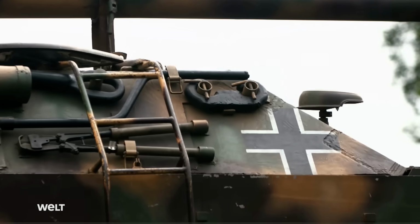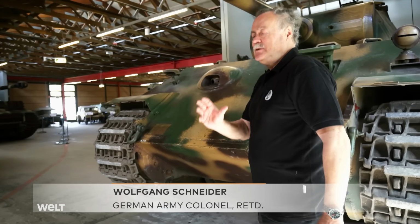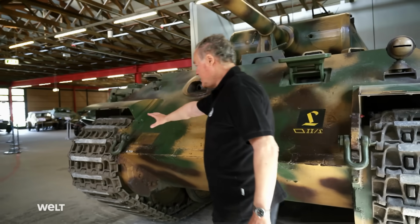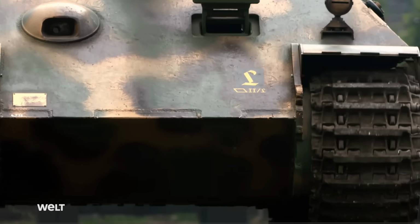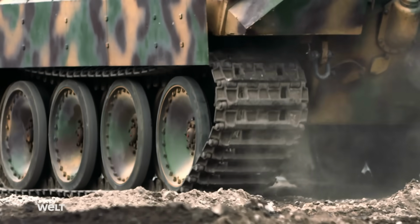Well, in terms of agility, the Panther weighed 45 tons and had a maximum output of 700 horsepower. Incredible acceleration, very high agility, also thanks to the wide tracks. When the tracks are wider, of course, you can drive better on swampy, sandy terrain than on narrow tracks.